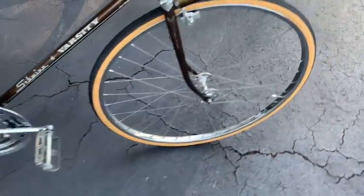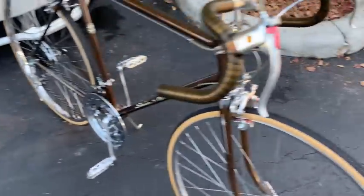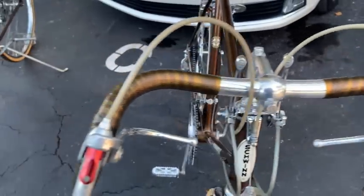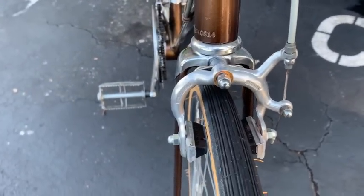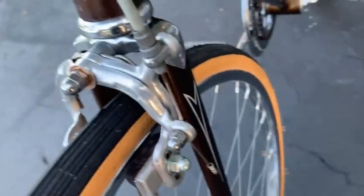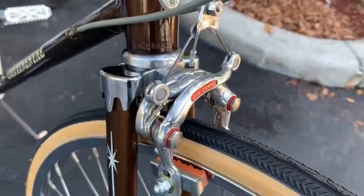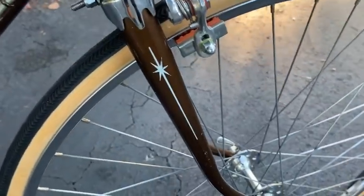And here's the reason why. So the Varsity had the steel handlebars. It's pretty straightforward. Continental had the alloy made in England bars and alloy stem. That lightened it up a little bit. Continental had the center pull brakes. Varsity had the side pull brakes. Varsity had the steel blade forks, if you noticed, and it's got that arrow decal on it. The Continental had the tubular forks with that chrome molding on the top, which looks really cool, and the star logo.